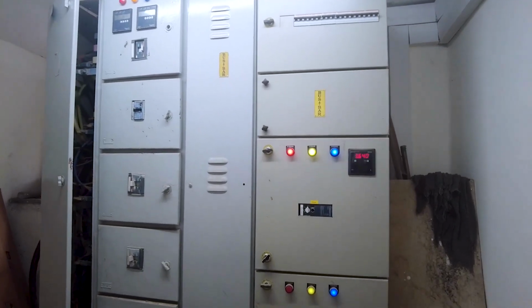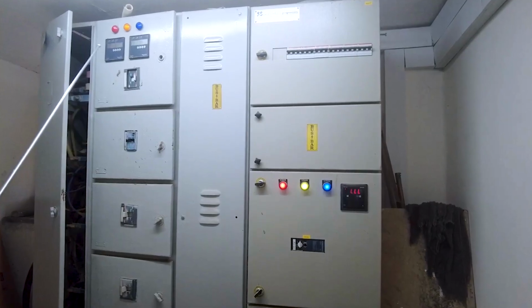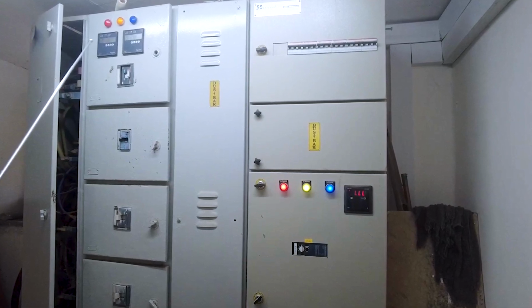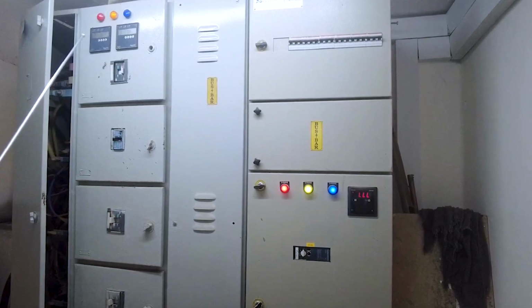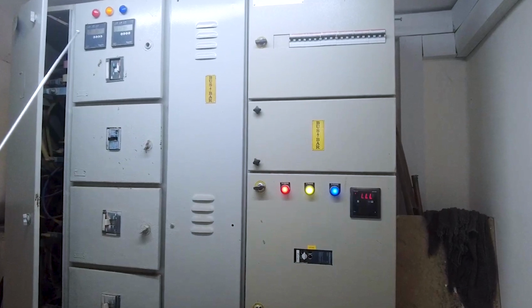The middle section houses multiple circuit breakers, each corresponding to different load connections, ensuring safe and efficient distribution of electricity. The right side of the panel features indicator lights for each phase, red for L1, yellow for L2 and blue for L3, providing a visual status of the electrical phases.